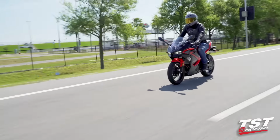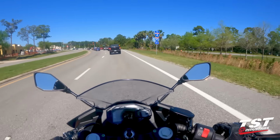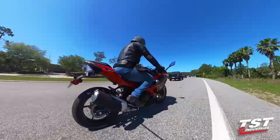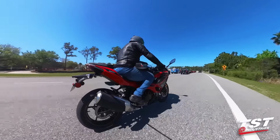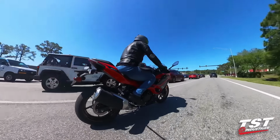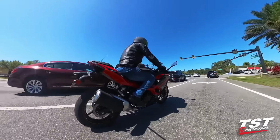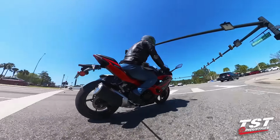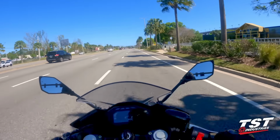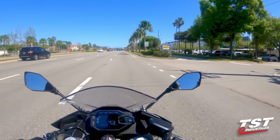Now the power delivery on this thing is very, very smooth, and I do think that it is because this model is derived from an already well-performing platform. But just because the power is smooth does not mean it's not underwhelming. And I think that's kind of where I fall.